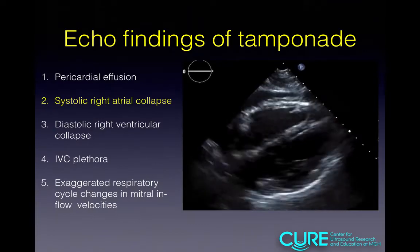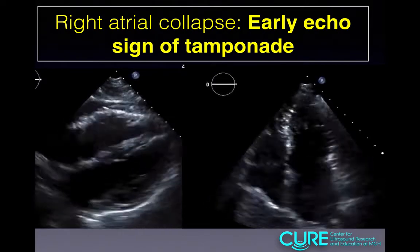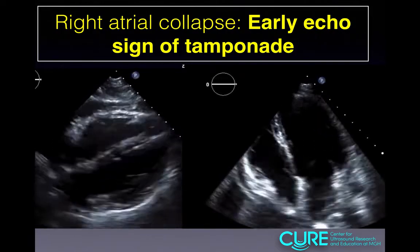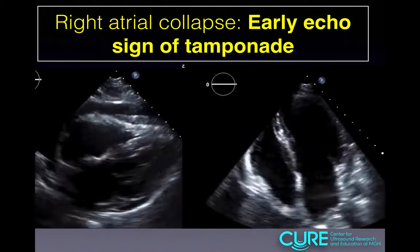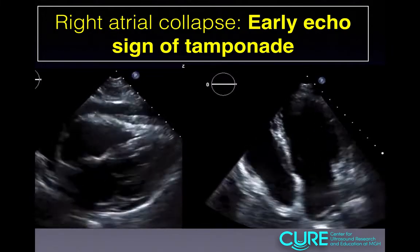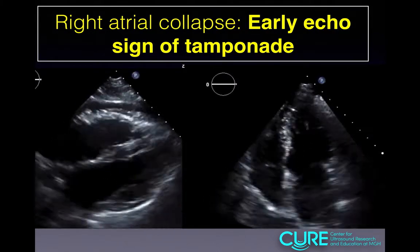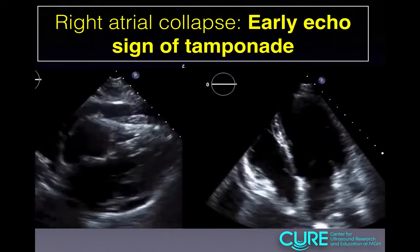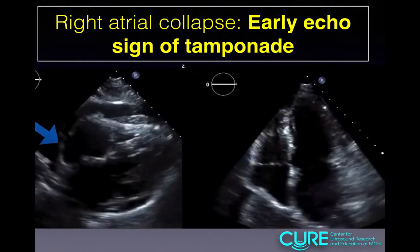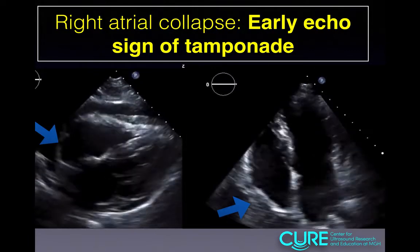Next finding is systolic right atrial collapse. Now, this is an early echo sign of tamponade. And why is that? This is because the right atrium is under lower pressure compared to the right ventricle. Therefore, it's more susceptible to compression from fluid in the pericardial sac. The best views to obtain this are a parasternal long axis and an apical 4 chamber, as indicated by the blue arrows there and there.